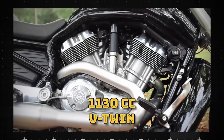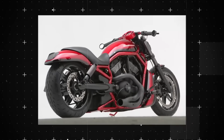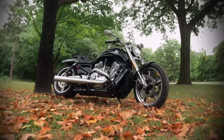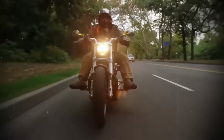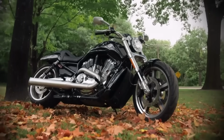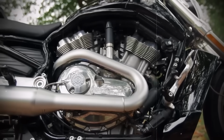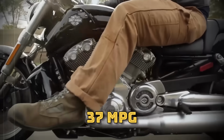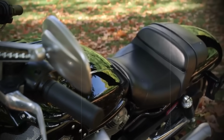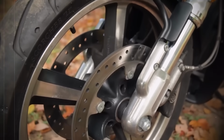1130cc Revolution V-twin engine producing 115 to 125 horsepower, the VRod was Harley's attempt to attract younger riders who wanted something that could actually take a corner without scraping the entire undercarriage. The thing is, VRod tries to be everything to everyone and ends up being nothing to anyone. A 640-pound behemoth that's too sporty for traditional Harley riders and too heavy for sport bike enthusiasts. Despite its relatively impressive engine, the VRod gets a dismal 37 miles per gallon and handles like a shopping cart with a flat wheel. The riding position is a bizarre compromise that leaves you neither comfortable nor in control, with forward controls that make precise handling about as likely as finding affordable healthcare.